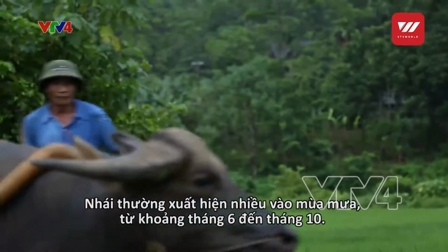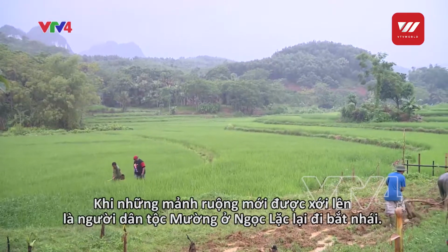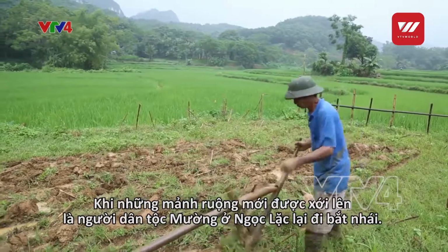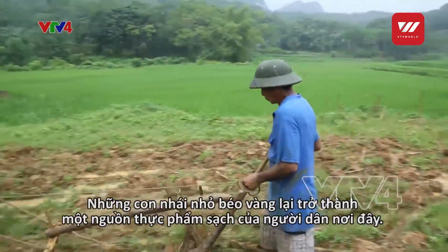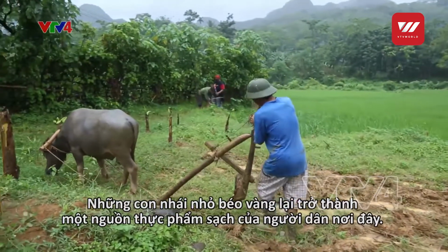Frogs often appear in the rainy season, from June to October, when the new fields are being plowed. The Hmong people in Ngoc Lak go frogging. The small yet plump frogs have become a source of clean food of the local people here.